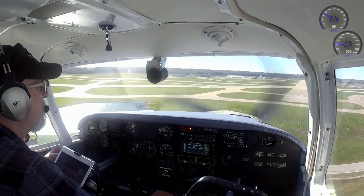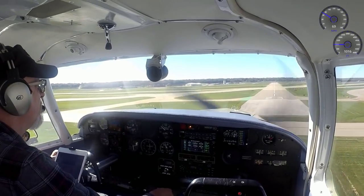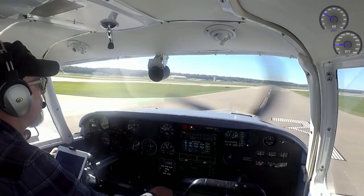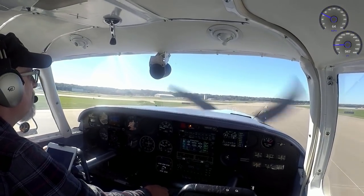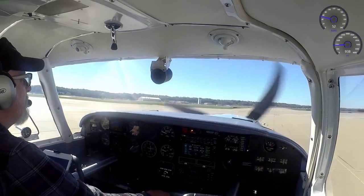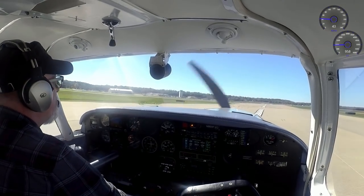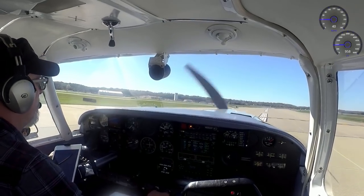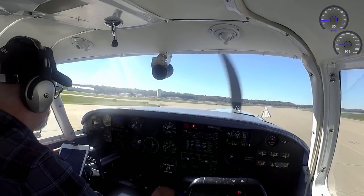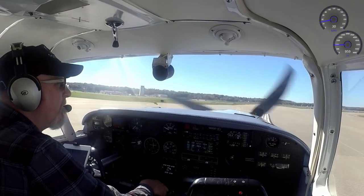There's a nice sink. Okay, might get the nose up. That'll work. Crosswind correction in. Let's go ahead and dump the lift. There she sits on the back wheels. Little boost pump can come off. Start leaning.